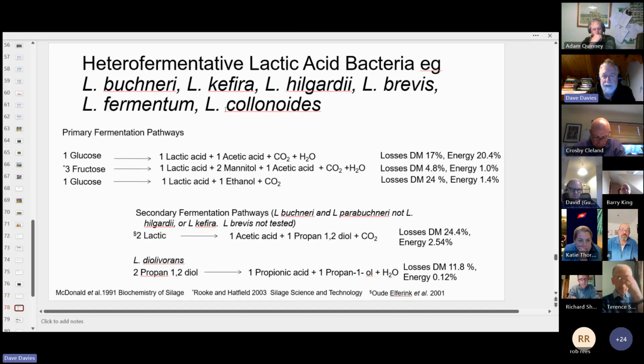And then there's the heterofermentative, and this is a hell of a slide, but basically these bacteria, Buchneri, Hilgardii, there's a number of them. They produce a number of end products from our sugars, including acetic acid, ethanol. They are less efficient at bringing down the pH. So you end up with higher losses, as you can see here, and you end up with poorer silage quality. The only potential benefit is that those silages can sometimes have improved aerobic stability, so less heating at feed out.